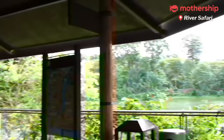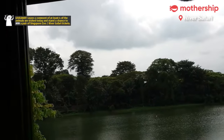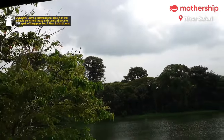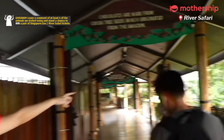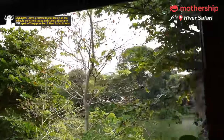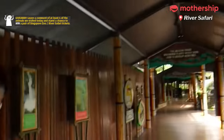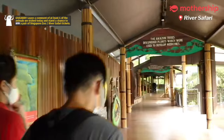In the meantime, you can enjoy the view, the scenery of River Safari. From here, you can see Singapore Zoo on the other side. Oh, so that's where we were. Sometimes you can see the giraffe, but other times you just see trees. Oh, you can see the rhinos from here. But we cannot see them, the trees are blocked. Come on, environment.